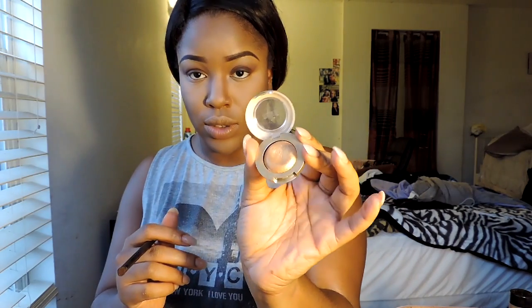Now I'm going to go in with my inner tear ducts. I'm going to take a rich gold color. Actually, I could use the gold in here, but I'm going to use this Milani. It's like a baked shadow pot. That's what it looks like. A nice rich gold. I'm going to put that in my inner tear ducts. This always makes your smoky eye pop if you put something in your corners.